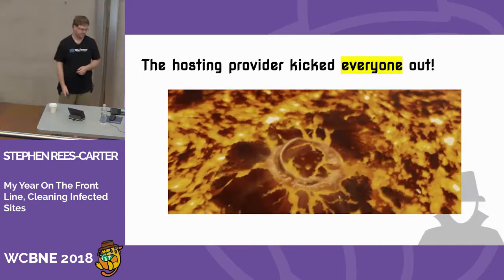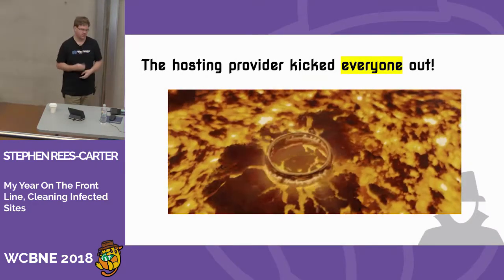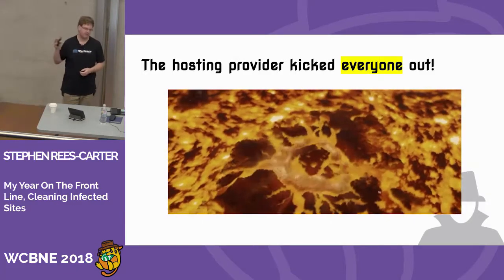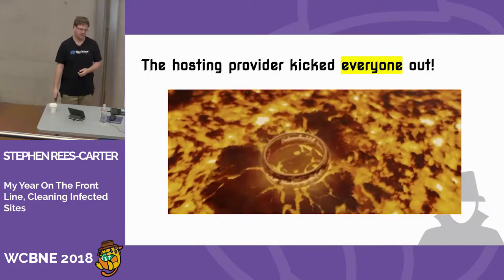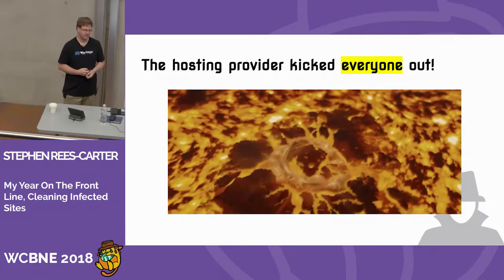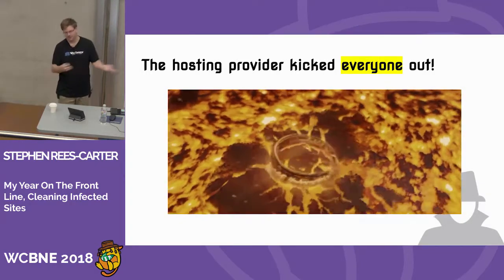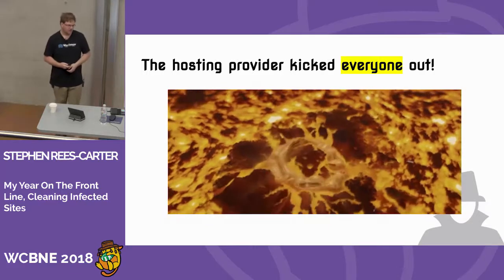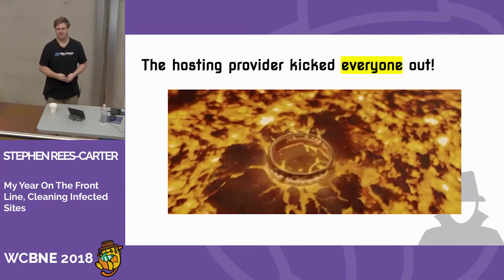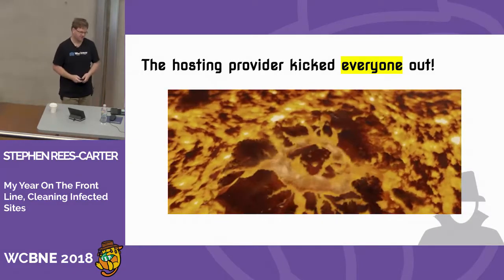Yep. We asked the hosting provider to kick everyone off the server via SSH. So we changed all the passwords and we removed the keys, and they kicked everyone out of SSH and it got rid of them. Took some effort though. Talking to the host was fun, having to coordinate, yes, we do have access, and go through all their process, but you know, we got there eventually. So that was quite a good feeling when we got them out and the site wasn't reinfected. And as far as I know, they've been fine ever since. So that was good.